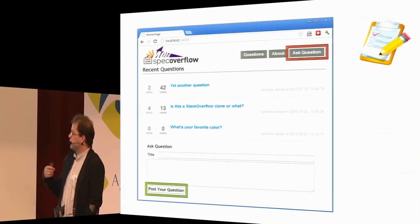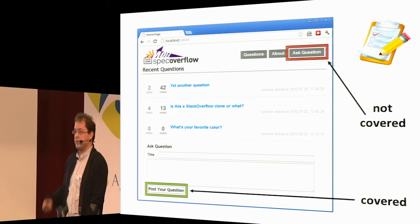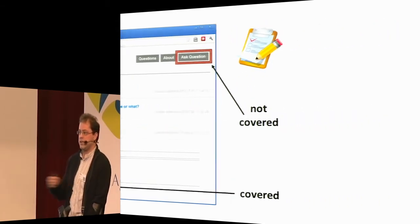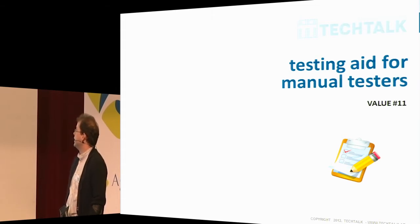With this information, you can also have a different, annotated version of your application, where you can, for example, annotate the buttons with a green bar, which are well covered with automated tests, and with a red bar, which are less covered with automated tests. This can be a great help for a manual tester who is doing exploratory testing, because they know which parts of the application are more or less covered. So this is like a visual test coverage that you can get out of that.